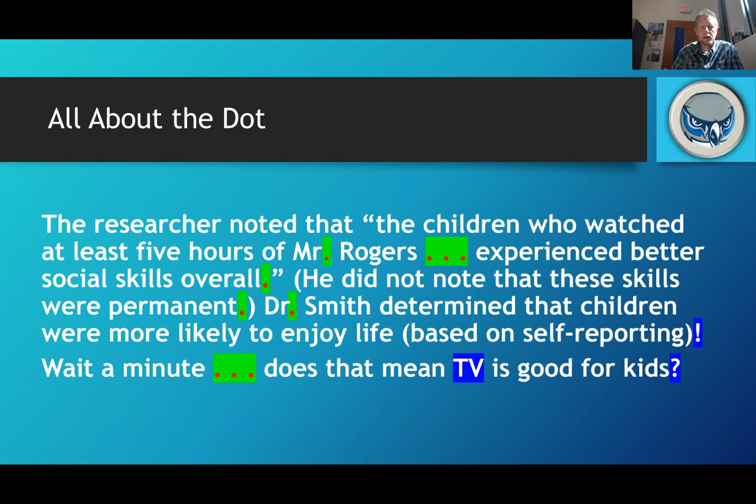Let's take our periods one at a time. The first is after Mr., we have this period right here. All right, you use a period after things like Mr. And then after Rogers, we have a space, a period, a space, a period, a space, a period, a space. So it's a total of 5 spaces and a total of 3 periods, each separated by a space.